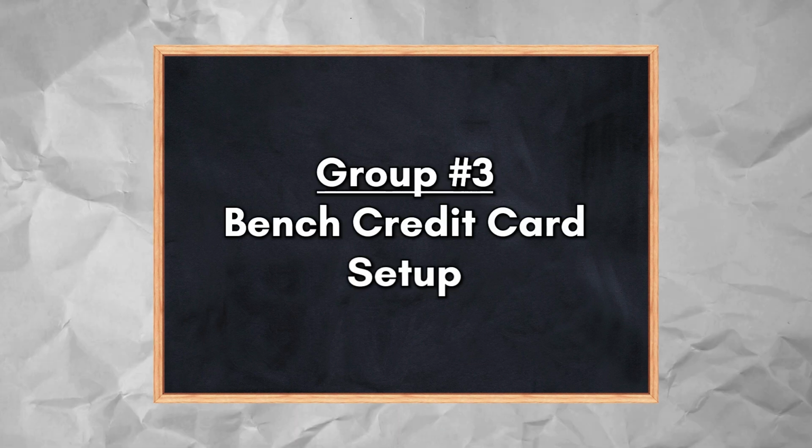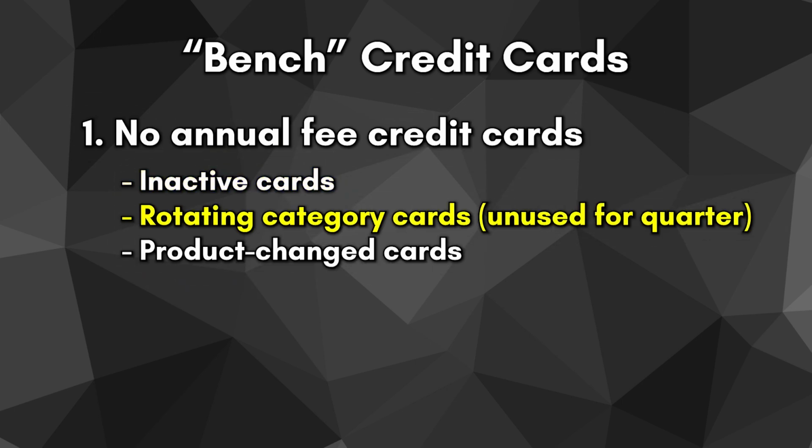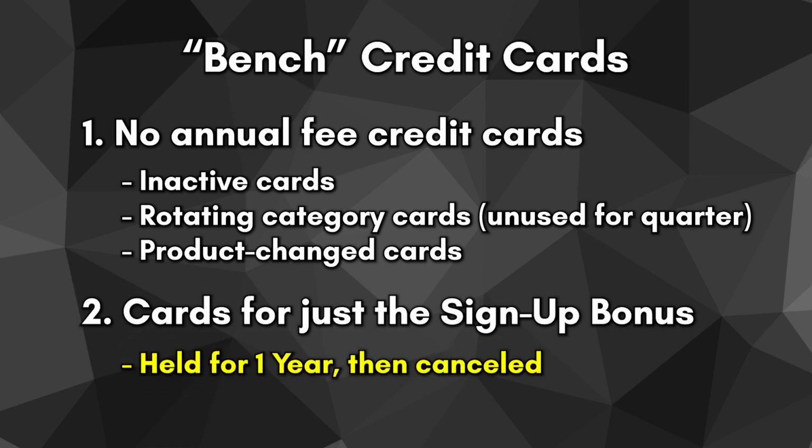And so now we have our core credit card setup and we have our secondary credit card setup. The third and final group in our portfolio is going to be our bench credit cards. And this group is exactly how it sounds. These are your no annual fee credit cards that you either no longer use, are out of your credit card rotation because they're rotating category cards, or cards that used to have annual fees, but they've been downgraded to those no annual fee downgrade options. Other credit cards that would fit into this group would be cards you got just for the sign-up bonus, since they need to be held for at least 1 year, but you don't really want to spend on them anymore. And so this is why they get put on the bench.